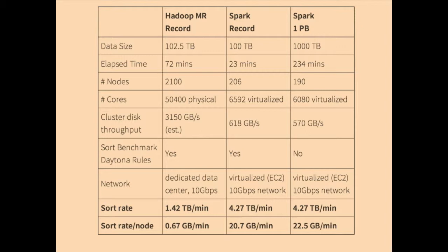Given the nodes are slightly better than the past one, but by any measure, the old Yahoo cluster had a lot more resources than anything we could possibly have. So overall, we sorted 100 terabytes of data 3x faster, going down from 72 minutes to 23 minutes, and using a tenth of the nodes. And on a per node basis, I think it adds up to about 30 times more efficient than the old record.